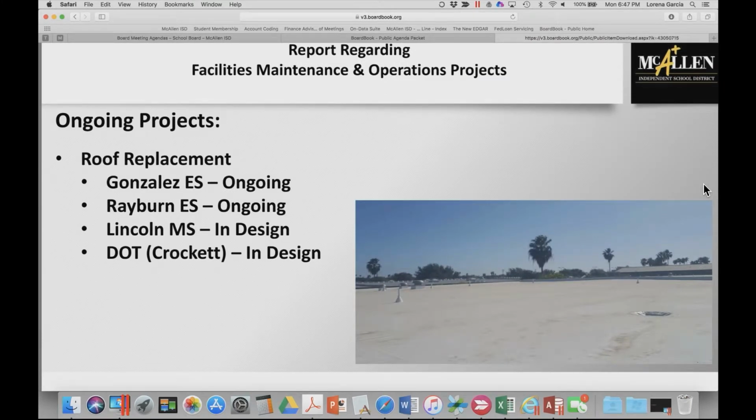Ongoing projects on the construction for the roofs. We have Gonzales, which is ongoing as we speak, and Rayburn. We also have Lincoln Middle School, which is next in design, and the technology building over at Crockett that is also going to get re-roofed as well.